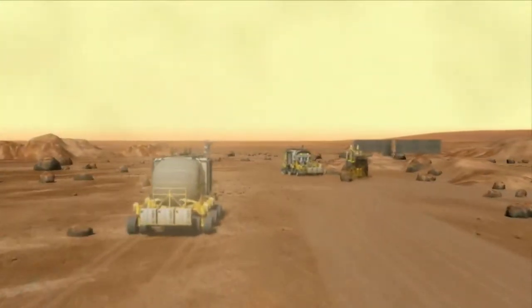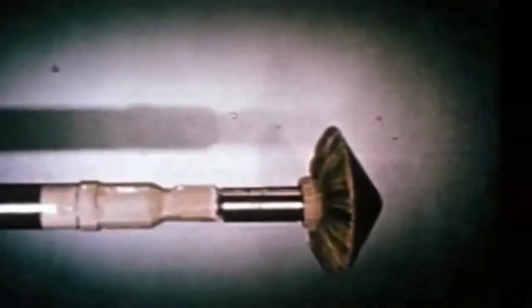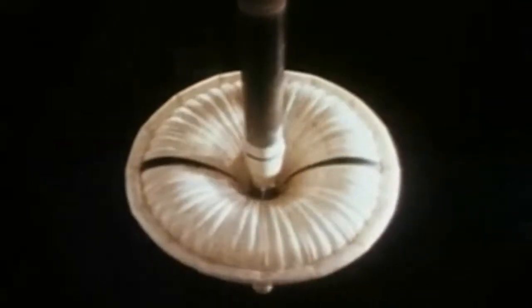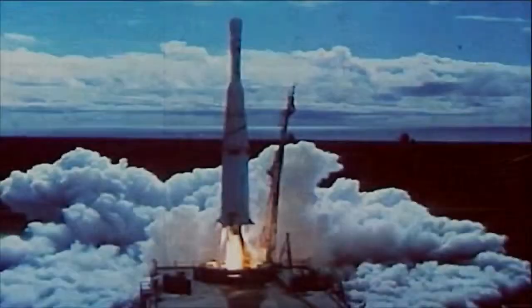But until recently, this idea was still far from our grasp. Since the earliest days of NASA, researchers have been interested in inflatable vehicles. In fact, one of the first missions NASA conducted was called Project Echo. This mission utilized 2 large metallized balloon satellites, which were placed in a low Earth orbit.